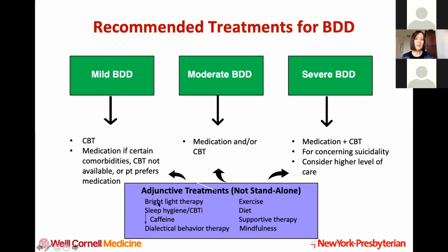Bright light therapy, if they have some depressive symptoms. These are specialized bright lights that you sit in front of every morning when you wake up, and they can improve mood and energy, even during the summertime.